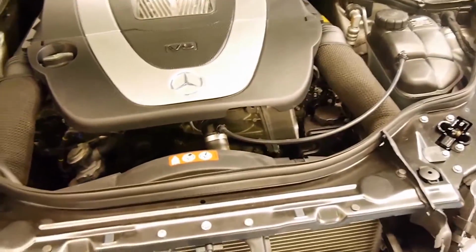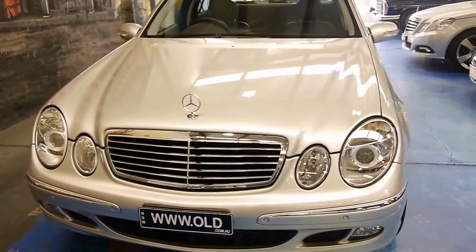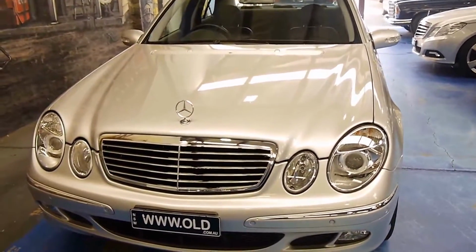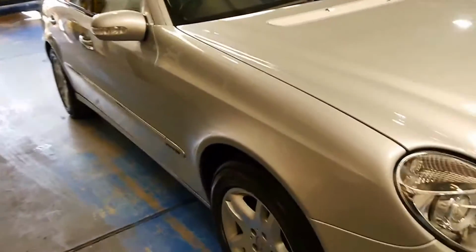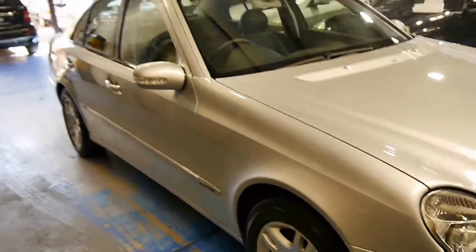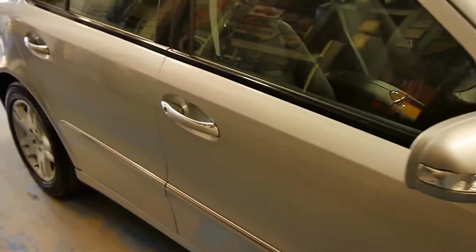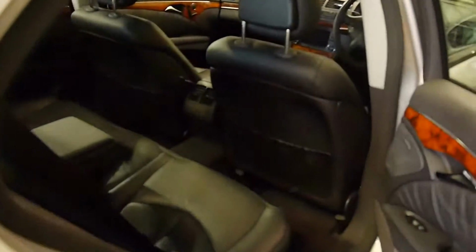I really have to emphasize, folks, that you have to come and see this car. It's as close to perfect as you'll find a 10-year-old W211. I would venture that it's one of the best on the market, if not the best at this present time. It's getting very hard to find cars like this, and I know you'll appreciate it.